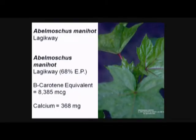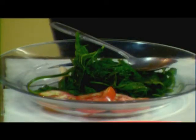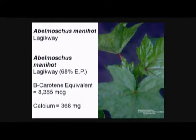Kirby, can you read that one? Lagikway has about 8,385. That's so huge. That is 1,000 times more comparing it to your animal products. And those who are afraid of getting osteoporosis can eat lagikway much more because it has 368 of calcium. That's the good news for you. It's really high in calcium, and it's just beta-carotene and calcium.